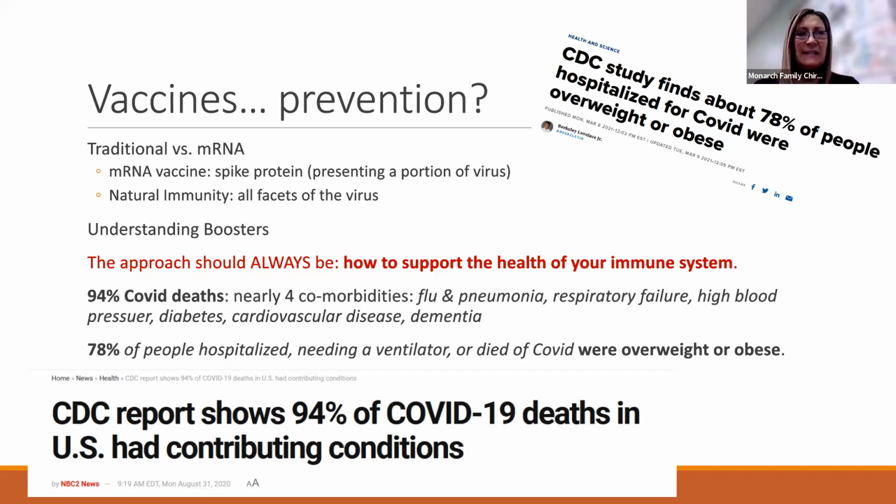We talk about vaccines and whether we feel like that's a prevention tool or not. These are very different. A traditional vaccine versus an mRNA vaccine do two different things. And this isn't a workshop on vaccines, so that's a conversation. If you have an unclear understanding of that, we have conversations around that and can get you information, so that you can understand there's a difference in what you're receiving with COVID versus any traditional vaccine, like you're thinking of, like polio and MMR and pertussis, things like that we received as kids.